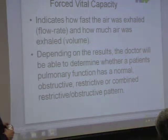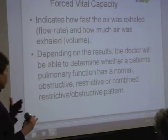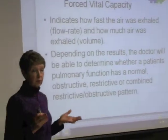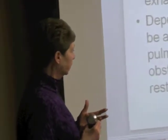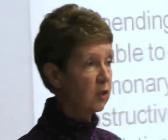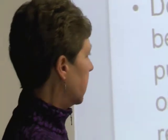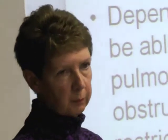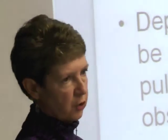Depending on the results of spirometry, the doctor's able to determine whether you have a pattern that's consistent with obstructive lung disease, and that would be asthma, emphysema, bronchitis, whether you have a restrictive disease, and you see that in things like sarcoidosis, interstitial pulmonary fibrosis. We see a restrictive pattern in pulmonary hypertension. And then there are going to be some people that are going to have a combination of obstructive and restrictive.